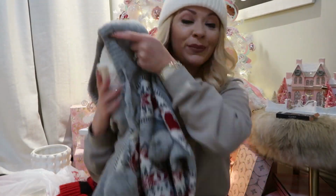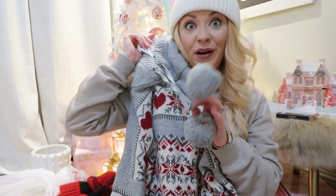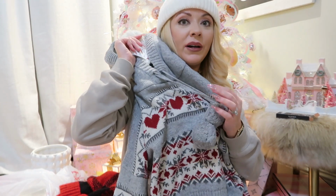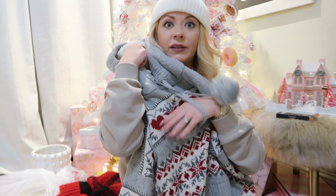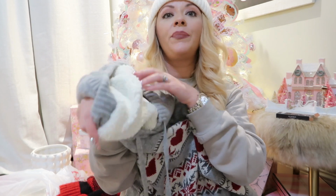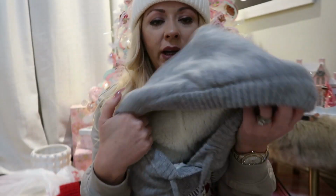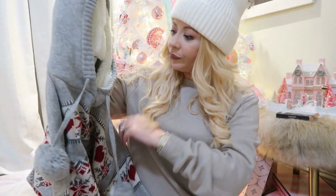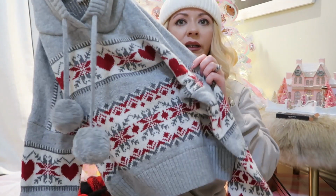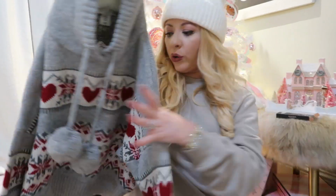And the best part, pom-pom balls. I love a pom-pom ball. And it has the pom-pom balls that hang down from the neck, so they're just bouncing around. And inside is a Sherpa. Oh my gosh, this is cozy. Is the whole thing like this? No, just in the hood. Cozy. I mean, this was $19.99. You just can't beat that. So cute.